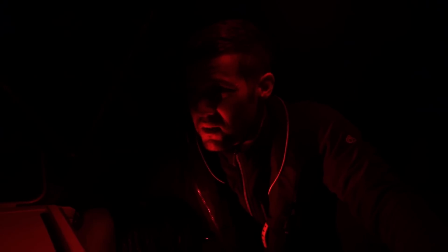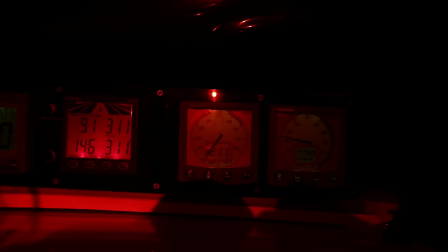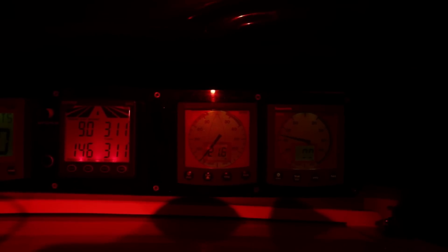It's 5 o'clock in the morning on our second night at sea, and we've reached the Guiana current, the current that runs along the coast of South America. So our boat speeds have rocketed up. We've gone from doing 7 knots to doing 9 knots surfing down the waves, even 10 knots at times. So we're making really good progress, but there's some bigger waves here, so we're getting thrown around a little bit, which is making it a little bit difficult to sleep.